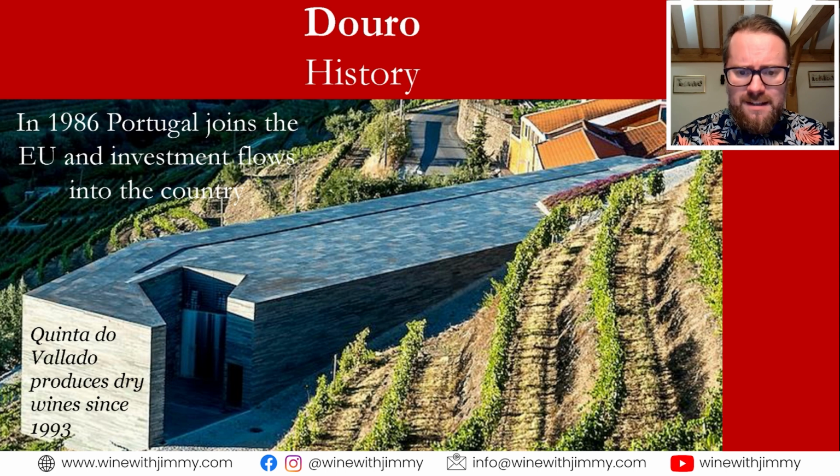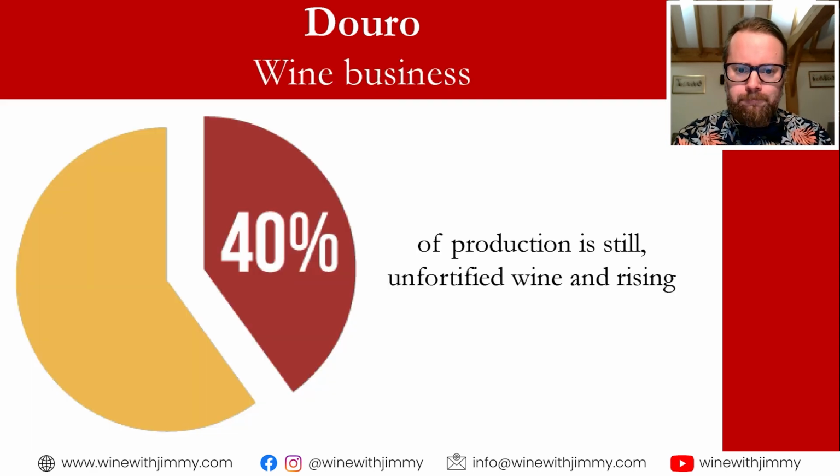You will see here, this is Quinta do Valado, producing dry wine since 1993. So you're talking about 1986 being Portugal joining the European Community, and then lots of investment flooding in. So many new wineries were established in the late 80s and early 90s. And Quinta do Valado, you'll see here with its rather sexy built-in winery in the terraces, is very much in that time scale.